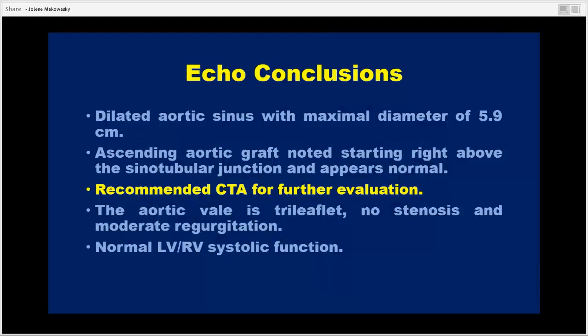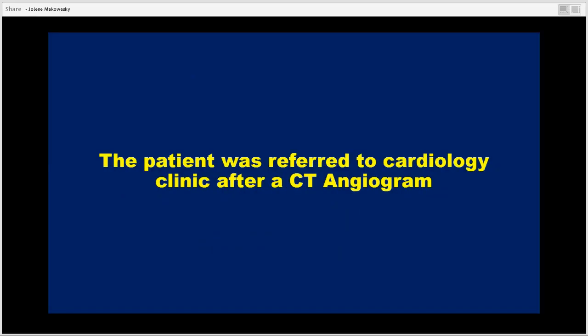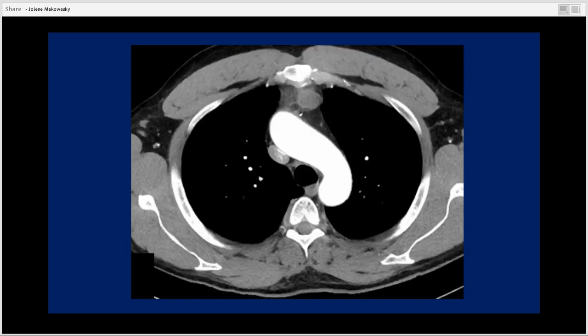So the echo conclusions were, yes, a dilated root at the sinuses measuring about 5.9 centimeters, and the recommendation was CTA for further evaluation. The patient was referred to our clinic after a CT angiogram. And if I may ask Dr. Newell, if you can comment on these images.